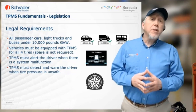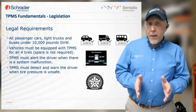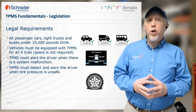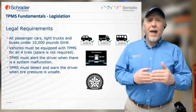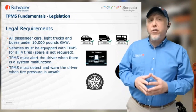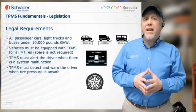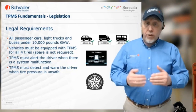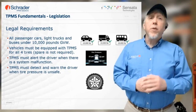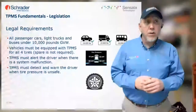The requirements of the TPMS system were that it had to monitor all 4 tires, and it had to alert the driver if one or more of those tires was 25% below the placard value, and that would translate to an unsafe driving condition. Part of the system's requirements also were that the system had to alert the driver if there was a malfunction. So if one of the sensors isn't communicating, or there's a piece of hardware on the vehicle that's not functioning, you will get a malfunction indicator light that will tell you that this system isn't working correctly.